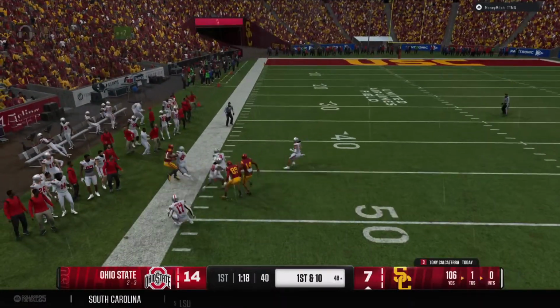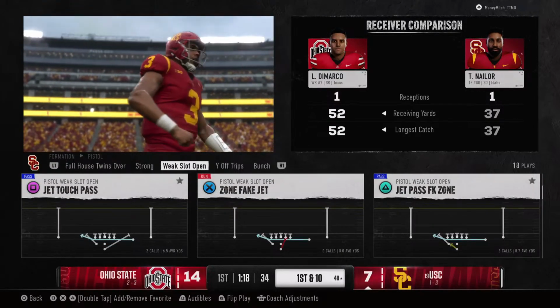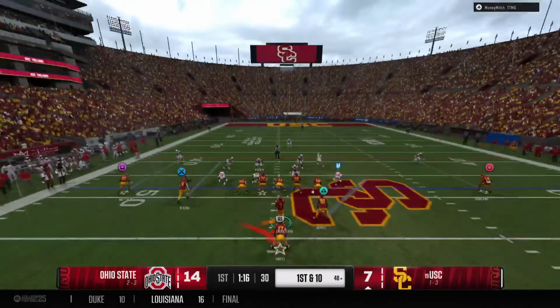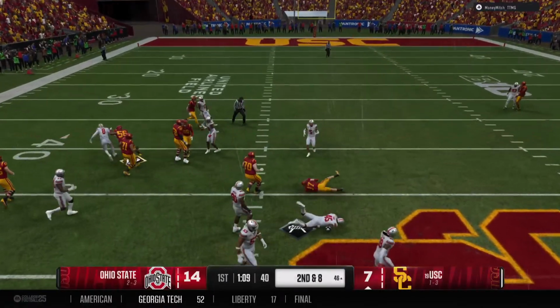Yeah, and I don't expect anything different. When you put together a drive like that, I would do more of the same. Keep the pace, keep it going. That's what's so scary about this offense. They've got guys on the perimeter that can change the game in one single play, and you saw it right there. Too much speed on the perimeter to create that explosive play.